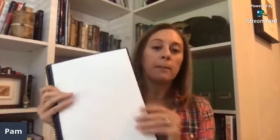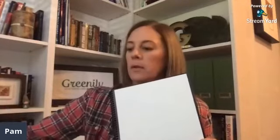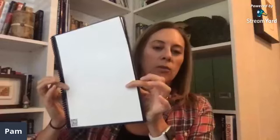But anyway, it's reusable in that these are the pages. It's sort of paper-ish. There's not a ton, but basically you take this pen that comes with it and you write in the notebook, and then using an app, I haven't tried it yet, I guess you scan this QR code. I think that's what it's called. Then you upload your notes to your computer, wipe it off, and start over. I think that's really cool.